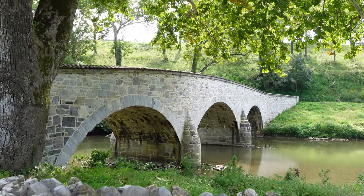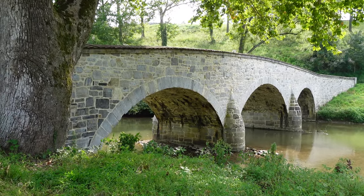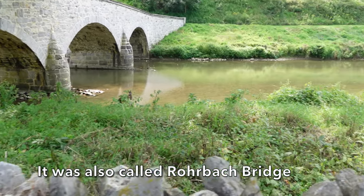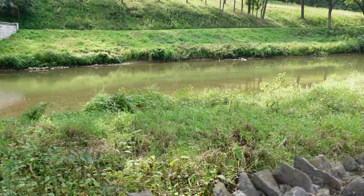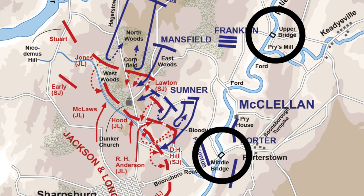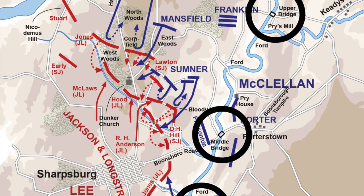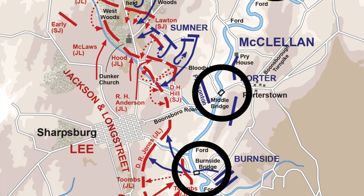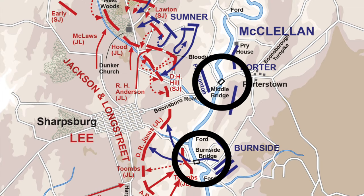Now, the bridge here wasn't always called Burnside Bridge. I believe it was called Lower Bridge, and the waterway you're seeing here is the Antietam Creek. And they had several bridges crossing this area. I believe you had Middle Bridge and maybe Upper Bridge, and this would be Lower Bridge, which after the battle, it would take on the name Burnside's Bridge.